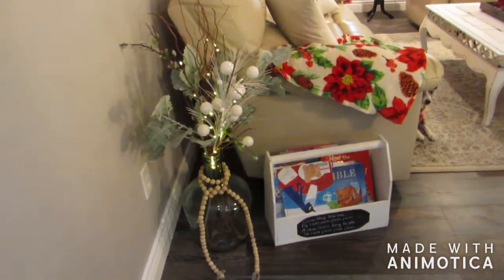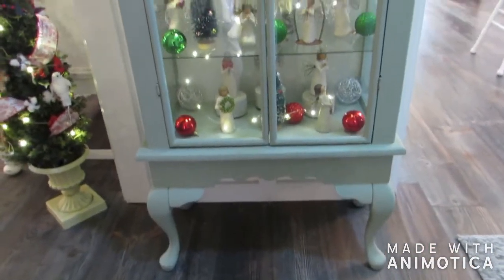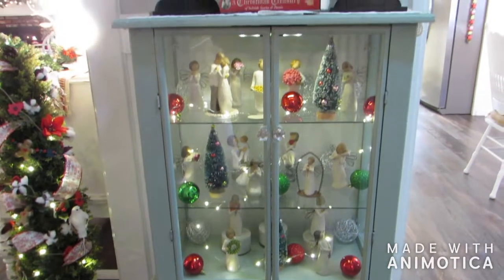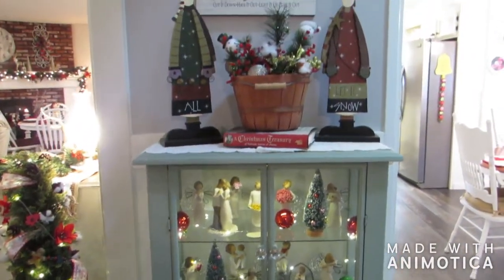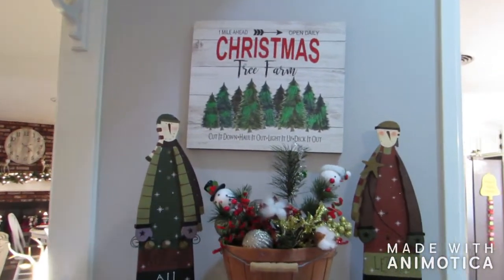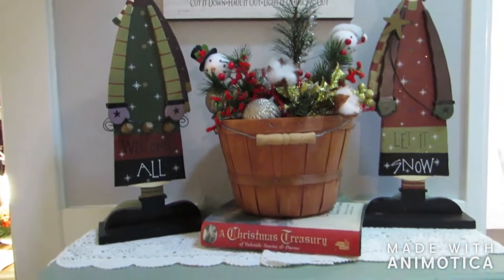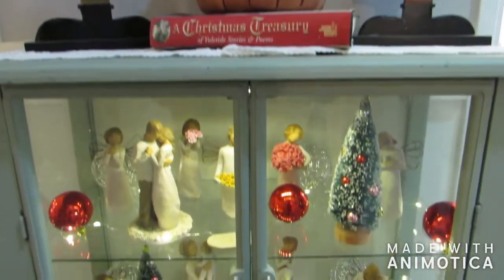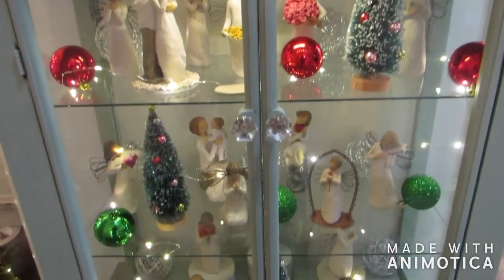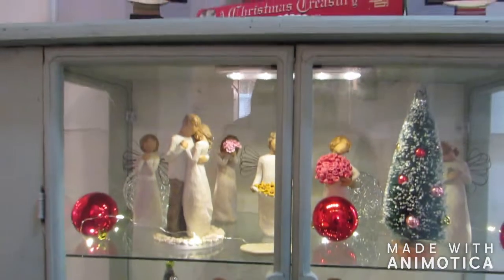I have that bottle, some lighted twigs, the box I made a few years back with Christmas books, and right here is my little curio cabinet my husband made. I love to decorate it. Love those willow figurines. This is what I put on the top. Very simple. And then I just put some of those little battery operated lights inside. We do have a little light up there that helps out.